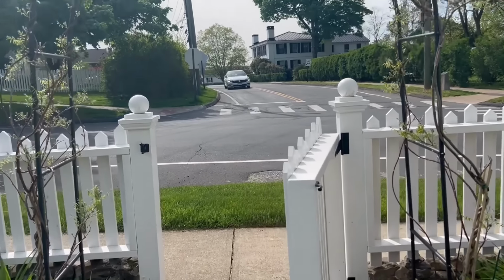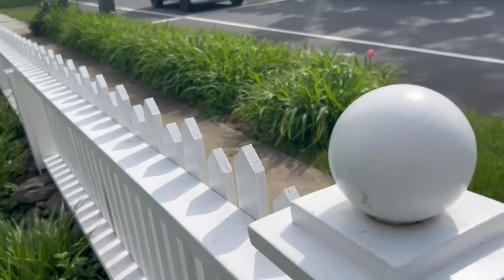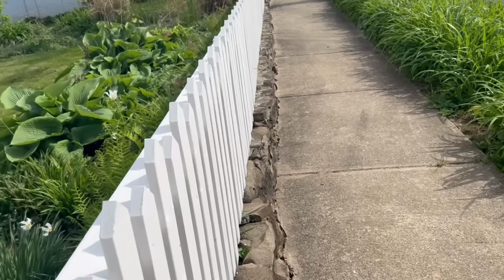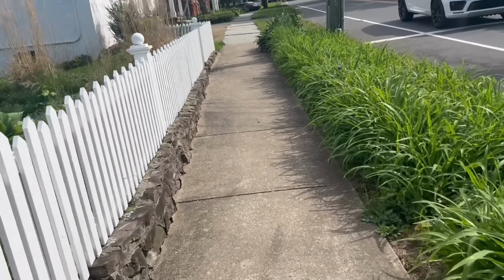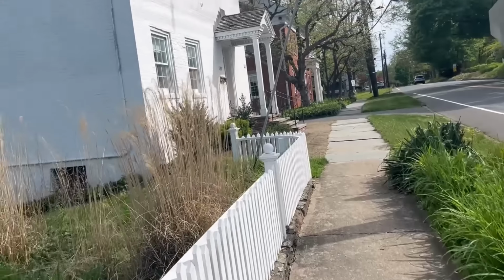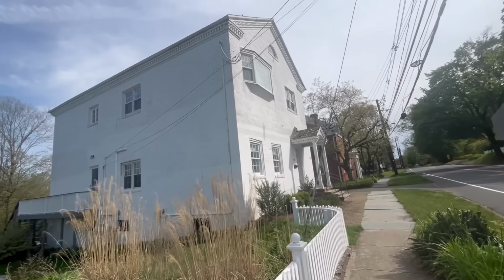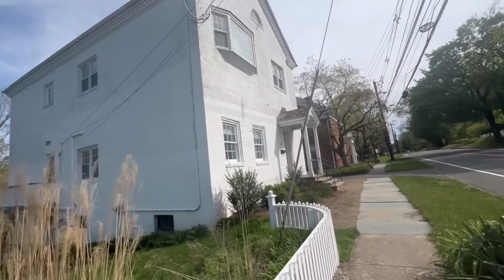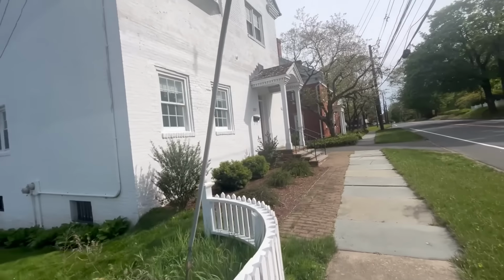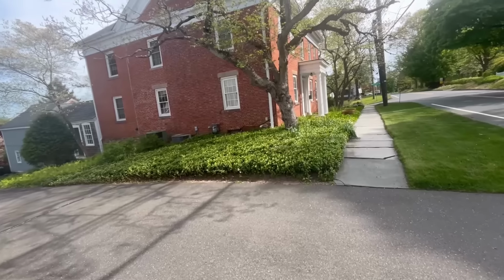Okay, we're gonna go out of our garden gate. Eric just restored this fence this past summer/fall. I can't remember exactly when. He did a great job. And the first house that we're gonna see was built in 1862. It's known as the Galpin Store. And there was an earlier building on the site that burned down, but this one ran as a general store until the 1950s, which is really interesting.